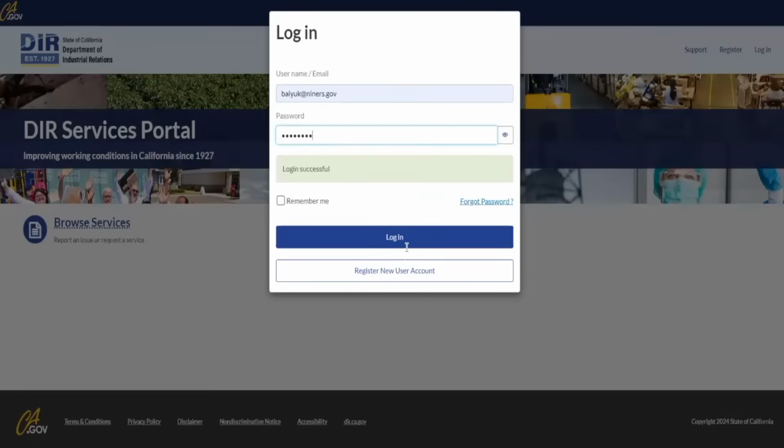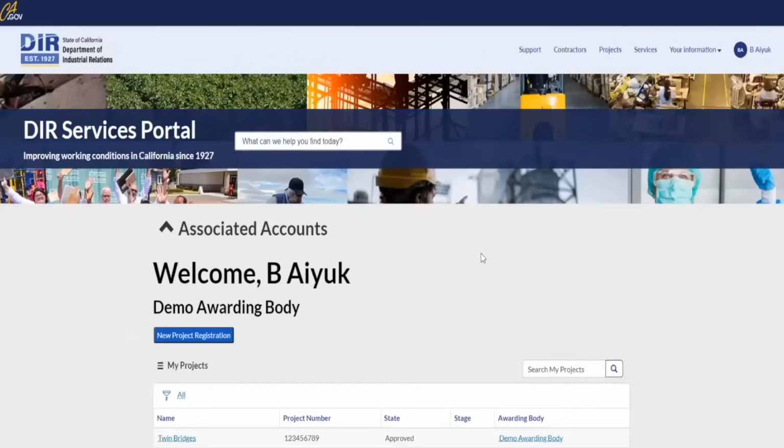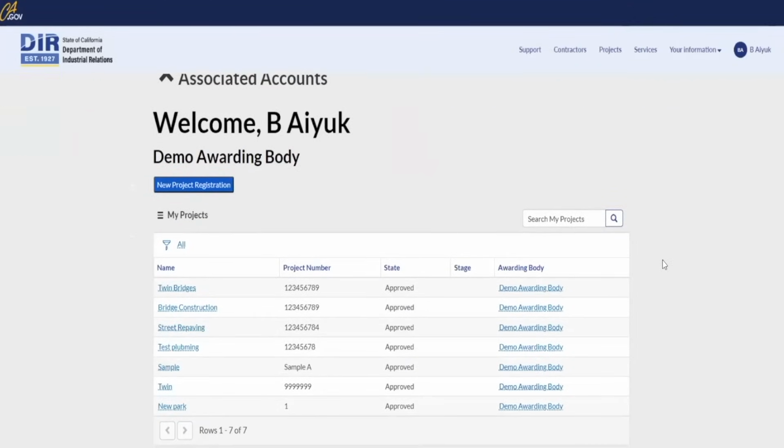Here is a new and improved dashboard showing all of your projects past and present. As you can see in the list, there are old projects that have been migrated over from the PWC 100 system, so there's no need to manually re-enter projects since they've been automatically transferred over from the legacy PWC 100 system. As you can see here, the projects are neatly listed in a table, making it easy to navigate through each of them.